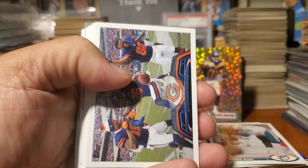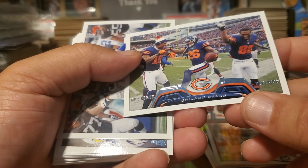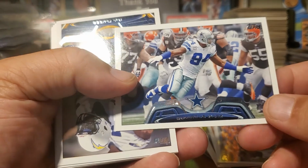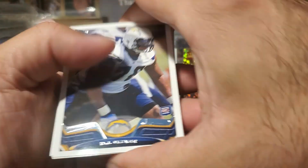Let's see here. Some more Bears. All right. AFC North Division. We got the DeMarcus Ware. We have a rookie card for DJ Fluker.